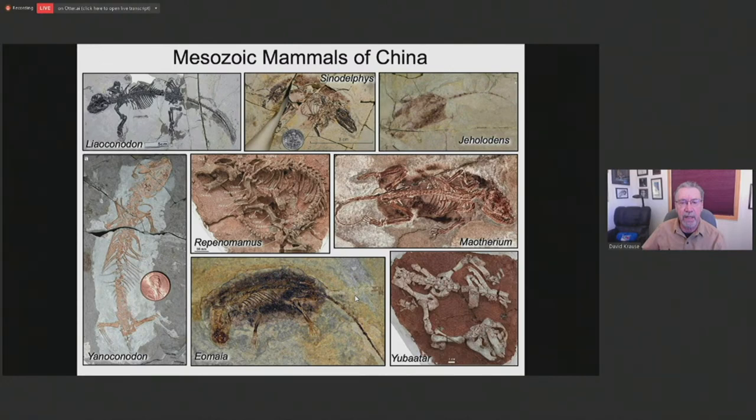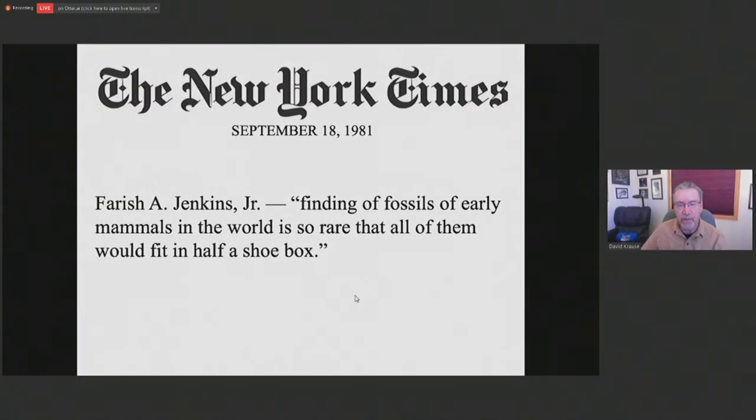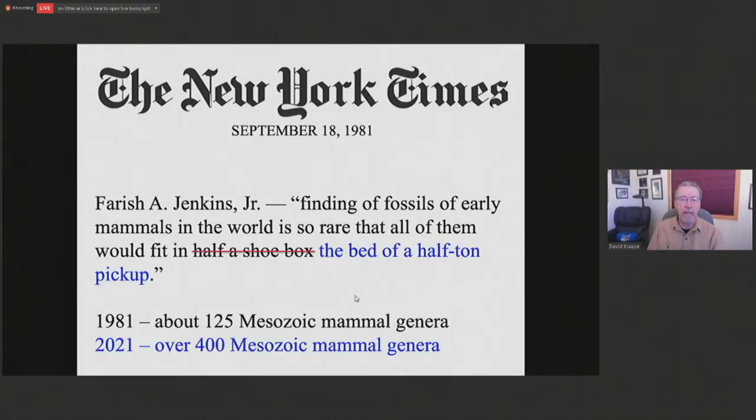And so going with this quote, I'm making my own estimate, saying that relative to 40 years ago, all Mesozoic mammal fossils in the world would not fit in half a shoebox. I changed that to the bed of a half-ton pickup truck, because we really know a lot more. In 1981, when Jenkins made his quote, there were about 125 Mesozoic mammalian genera. Now we have over 400, and it's increasing rapidly.